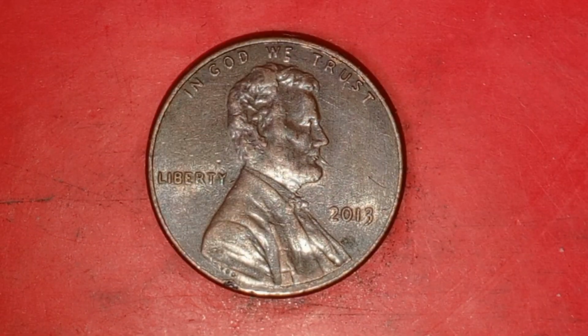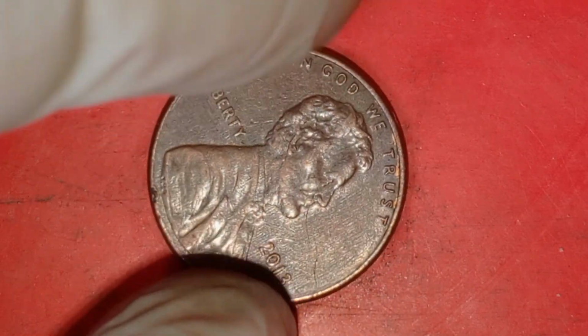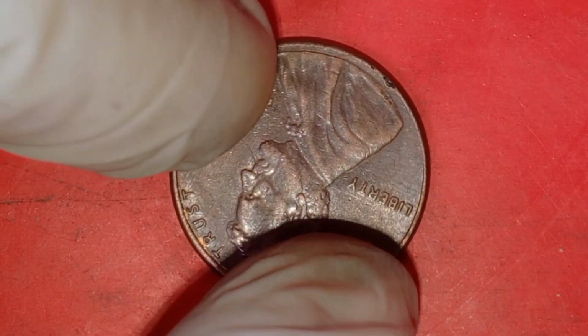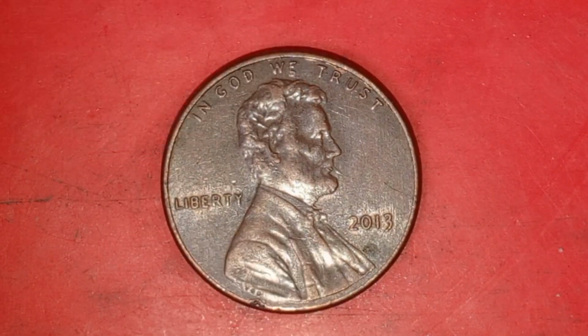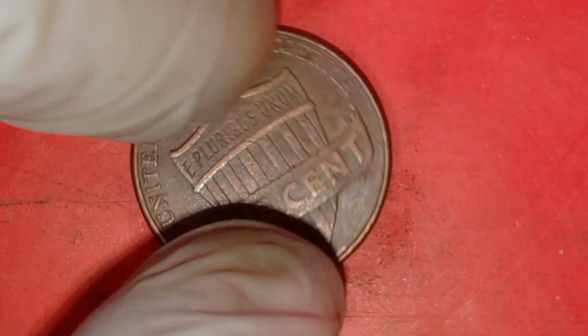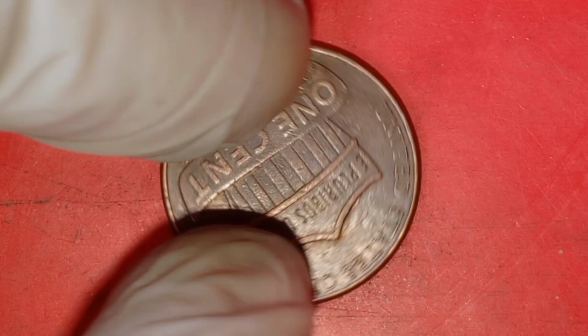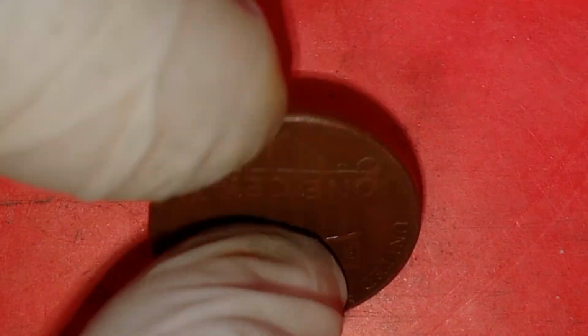The history of the Lincoln penny. Before we get into the 2013 penny, let's take a moment to appreciate the history of the Lincoln cent. The Lincoln penny has been in circulation since 1909 and is one of the most iconic U.S. coins. The first design featured a bust of President Abraham Lincoln on the obverse, created by sculptor Victor David Brenner. On the reverse, there were two wheat stalks, giving rise to the nickname wheat pennies.